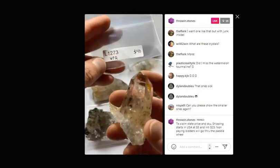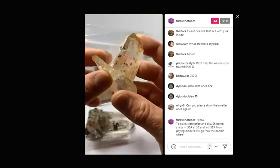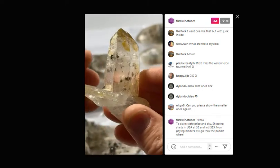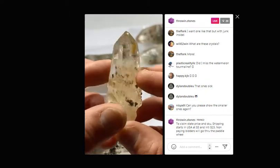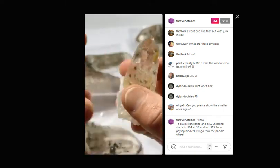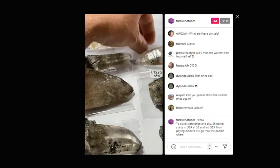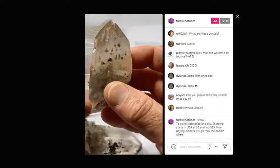This one is $40 and it's got this extra growth on the side here. And it's got this, yeah, let me show you there. Sorry, trying not to whack the camera. And it's got good luster, and it's got stuff inside, extra schmutzelite. That one is $12.73.